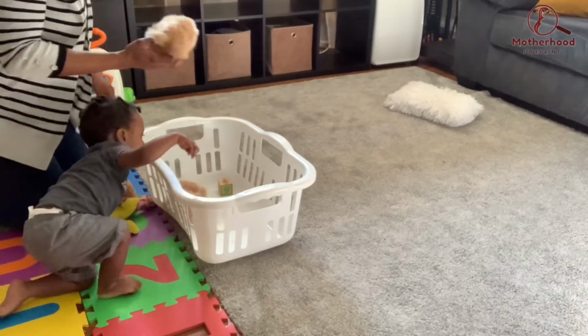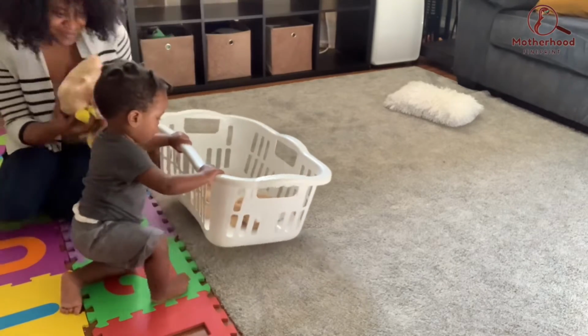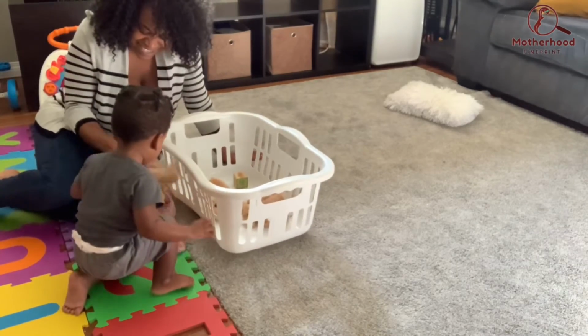Now, for your second activity, grab a clothes basket. Yes, I said a clothes basket. Show your baby how to put objects inside. They will have a grand time putting and taking the objects out.